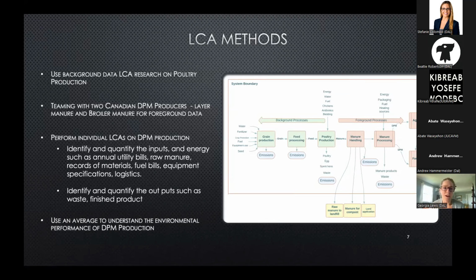So we are going to identify and quantify all of the inputs, and this will include their utility bills, fuel bills, all the materials that they use, such as packaging, all the equipment that they use, the specifications of those, and we will try to estimate the environmental performance of their particular production system. And then for our final stage in our research, we'll take the average of these 2 production facilities and then be able to find the estimated environmental impacts of dehydrated poultry manure production.